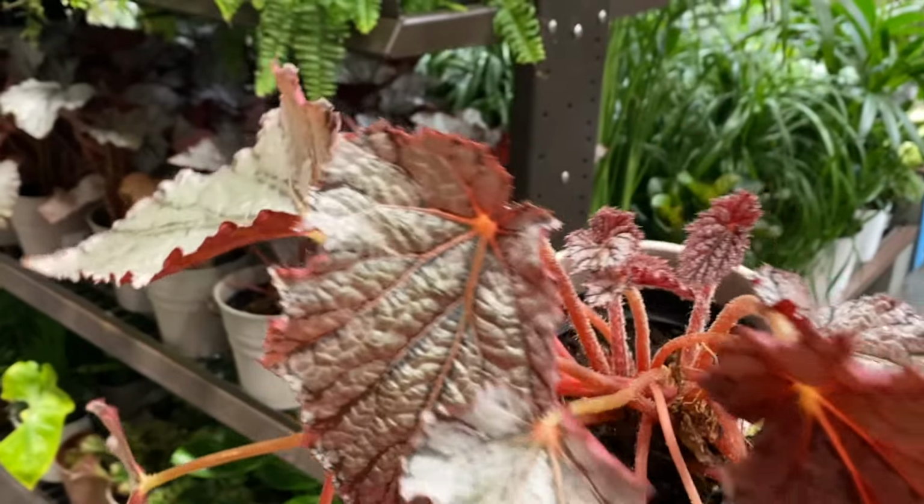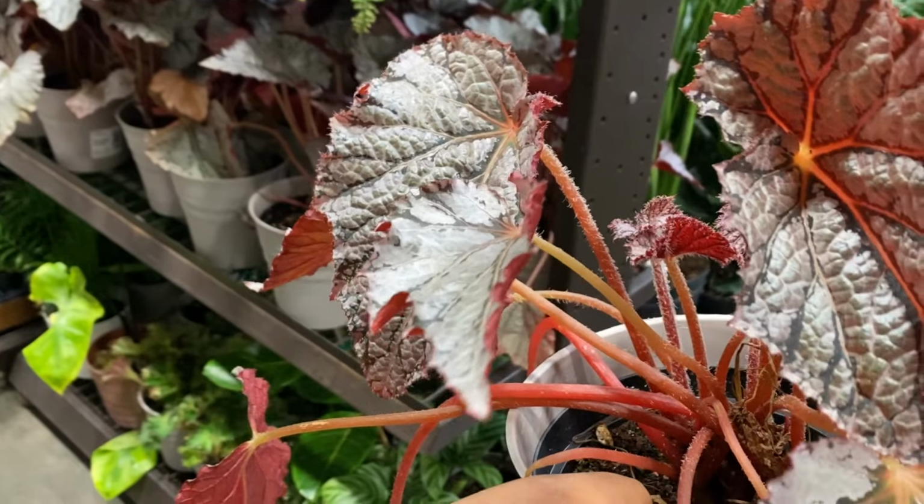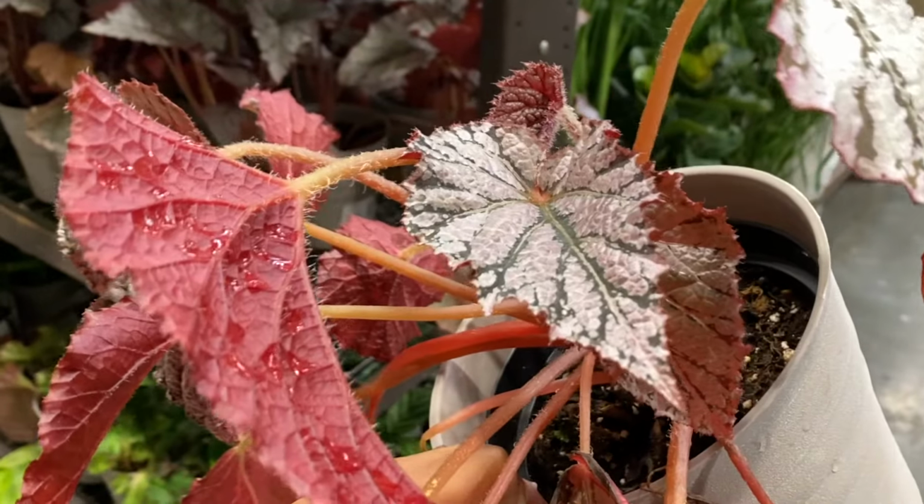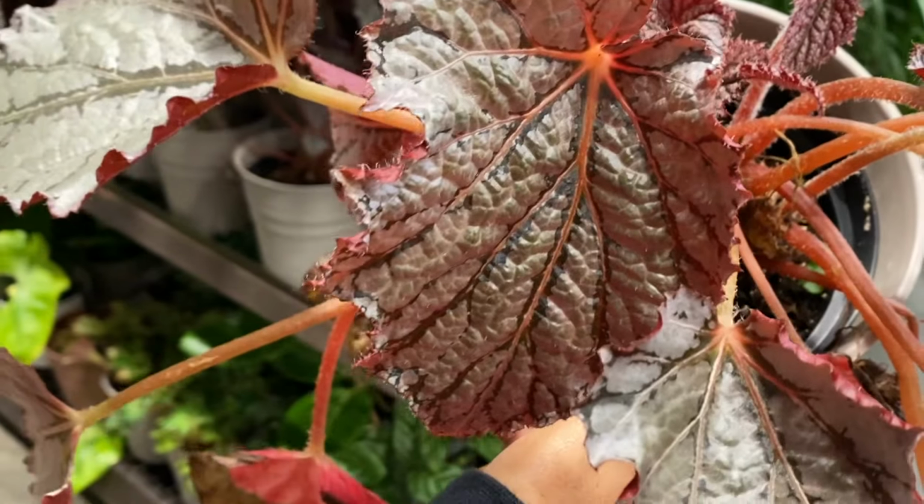You guys tell me in the comments, do you guys have this plant? It looks like it's some type of variegation or mixture or something. So I've never seen this plant in my life.